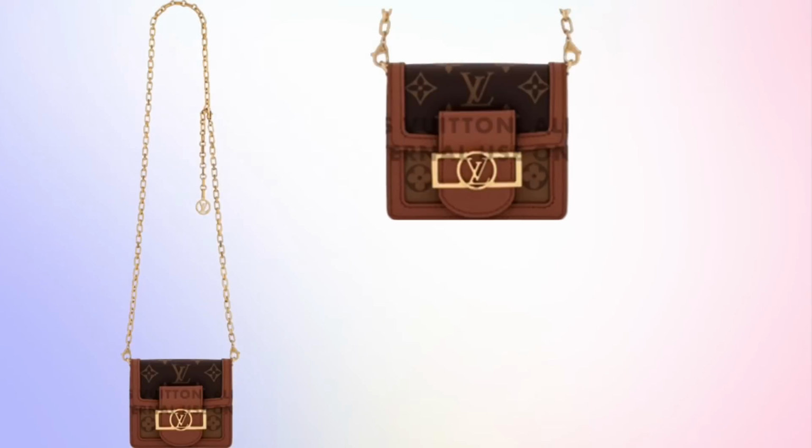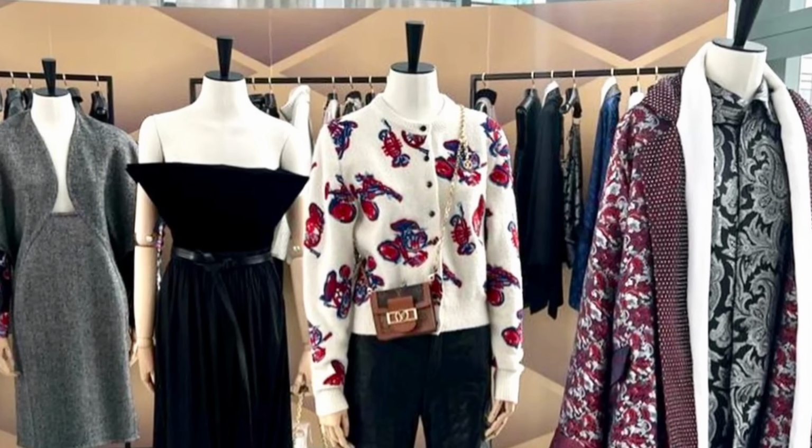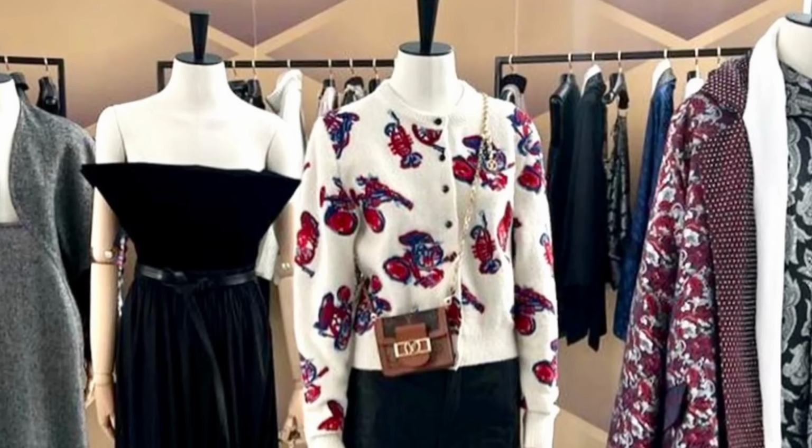We aren't done with the Dauphine quite yet. There's also the Micro Dauphine priced at $2,350. I don't have the dimensions of this, but it looks to me to be the size of a compact wallet on a chain. Here's a photo of the Micro Dauphine styled on a mannequin for size reference.